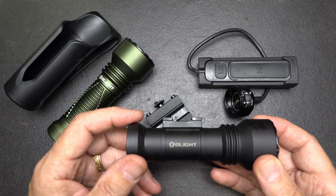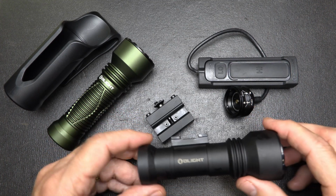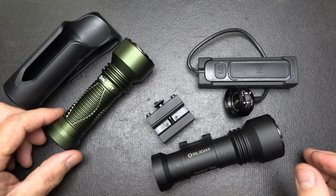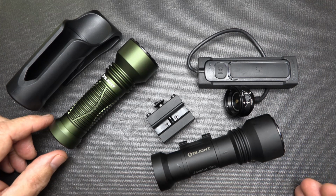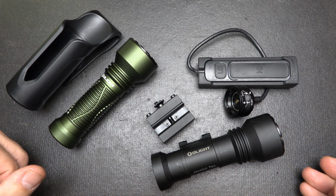Vision when you're at night and you can see things, you're not going to be surprised at something coming in from the side. And that's one of the things about having these type lights that are really intense throwers, is a lot of times they're very focused and there's not much spill. I like this because it's really the best of both worlds.